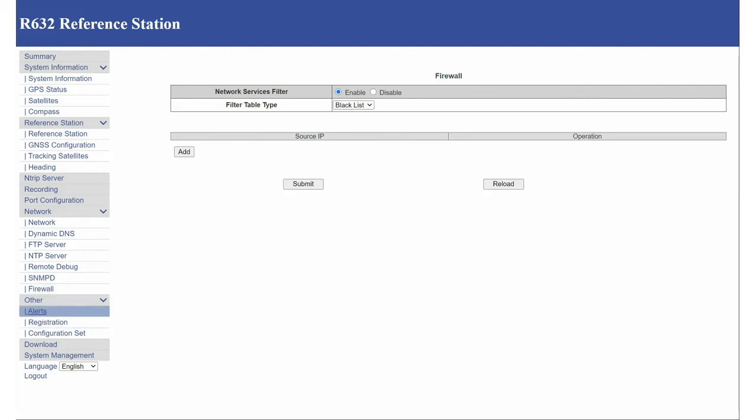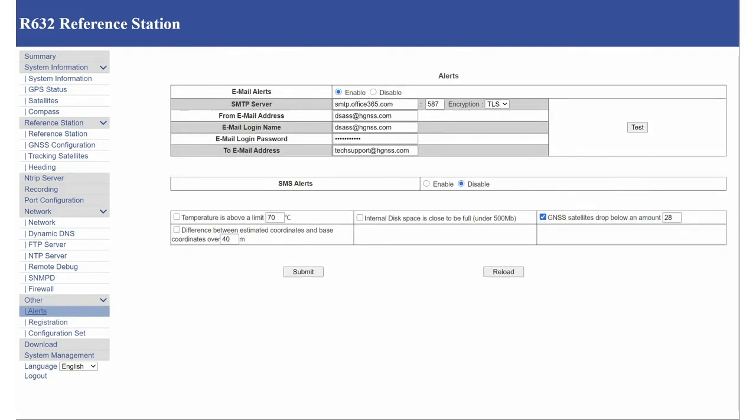Some additional information now is we have alerts. You can set up an alert system to ping you as an email or even as a text. Certain areas where these alerts are popular are if you want to see the temperature is above a certain limit, if the internal disk space or your logging is getting too full, if your GNSS satellites drop below a certain amount, or if there's a difference between your coordinates and base coordinates of a certain distance. These are all items you can select and have them alert you either through an email or through a text through the system.